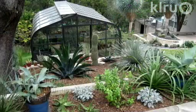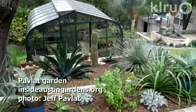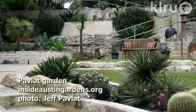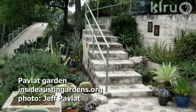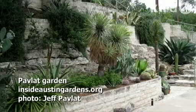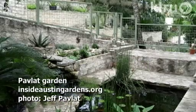Well, we mentioned Jeff Pavlot, and we have to show a few more images of his place because this is a spectacular setting. Beautiful terraces filled with great succulents, agaves, and cacti. Yes, Jeff's space is almost not to be believed. It's so beautiful. He's done it himself with his partner, and it's a garden that is definitely not to be missed. If you're into cactus and succulents, even if you're not, I think you'll be overwhelmed by the beauty of his space.